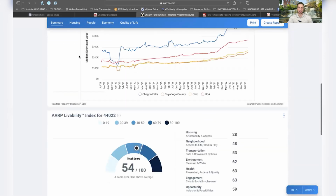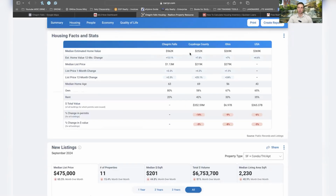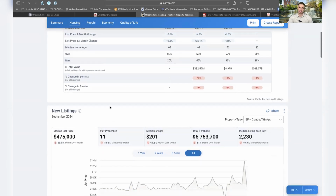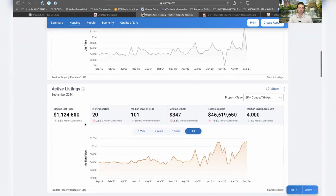Some nearby neighborhoods. So this is a good representation. We are above the average in the US, but also Ohio and also the county. Cuyahoga County is one of the pricier counties, especially when it comes to taxes as well. Again, this can come just from the fact that it was the last month, especially this aspect here.